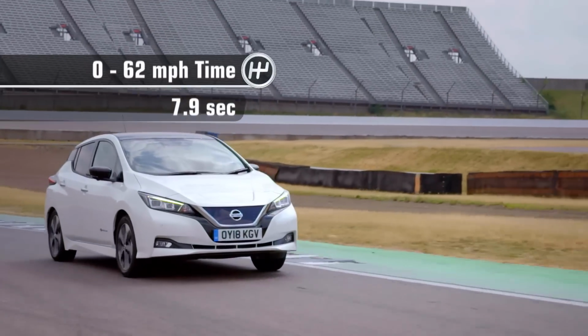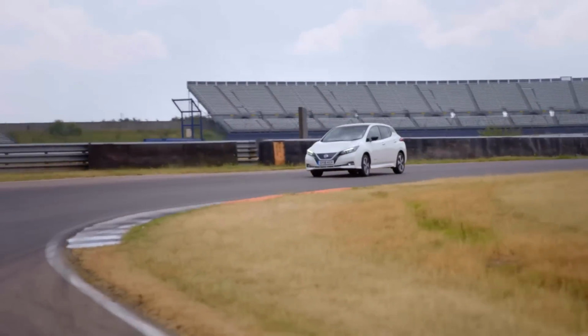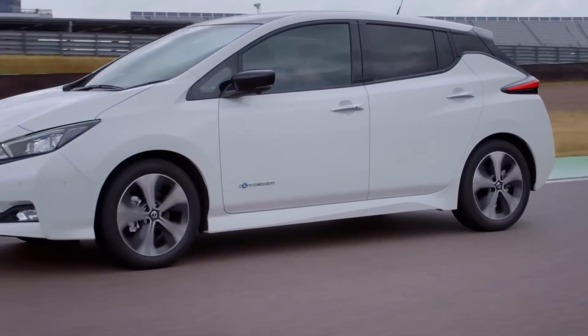Very rolly, though, isn't it, in the back? It was heavy, you see. That's the point. You can't get away from the fact that electric cars are heavy still. Anyway, our 3-lap test drive is up, so it's time to see how much life is left in the battery.